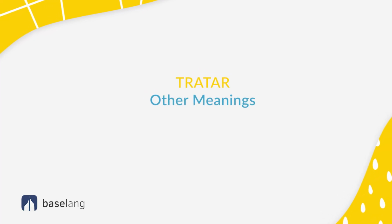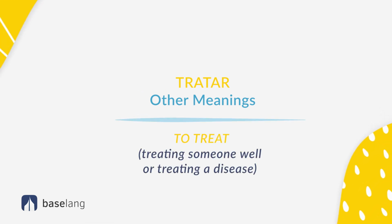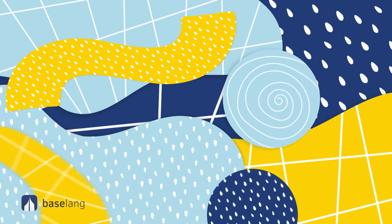Keep in mind that in addition to this meaning as to try to in Spanish, tratar has other meanings that you shouldn't get mixed up with probar and intentar. Its main meanings are close to the English word to treat, as in treating someone well or treating a disease. And now onto our last verb, intentar. Well, this one is pretty similar to what we just saw with tratar de, but the key is that it's more about the intent. With tratar, it's assumed that you actually follow through. While with intentar, you say you're trying to do something, but you probably don't succeed.